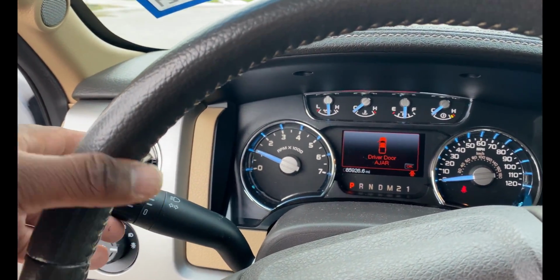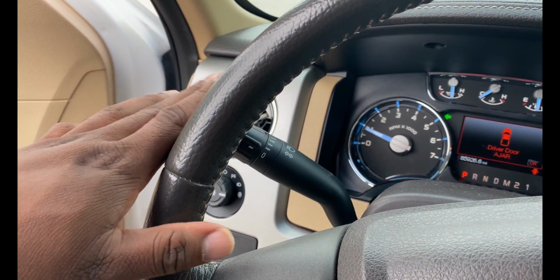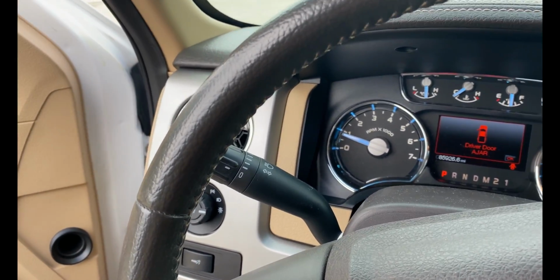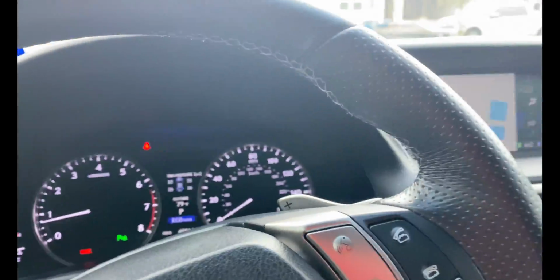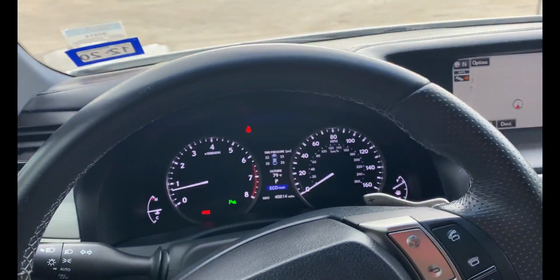Same thing with that. I'm really not sure what the actual design name for it is, but it always returns to the center position every time you use it. Same thing with the Lexus. So that's pretty cool. Hop back in here and then switch to my head cam for right now, so I get a better POV perspective.